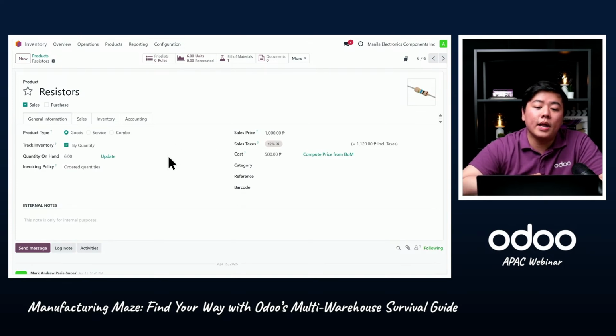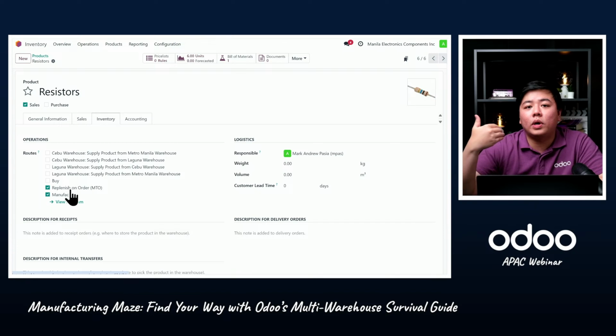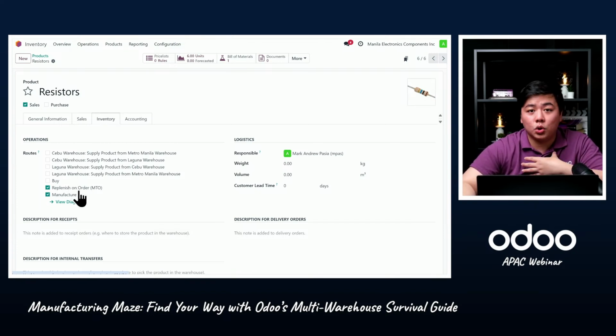Yan. So ito naman, this is our inventory where we will be populating the different fields. So important dito is make sure we have the track inventories right now. I want to make sure that I'm tracking it by quantity. And I have also my sales price, my cost price as well over here. Important part here is the route. So I want to make sure that I am always going to manufacture this. At the same time, I'm also going to replenish yung inventory ko nito using MTO, or made to order.